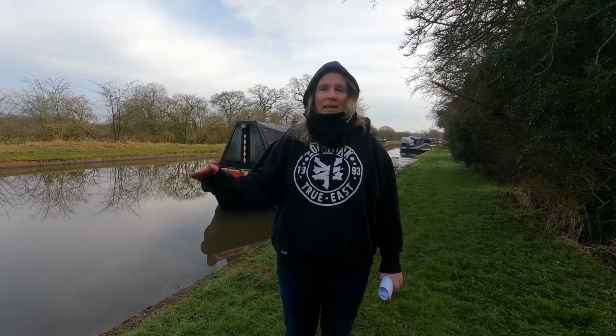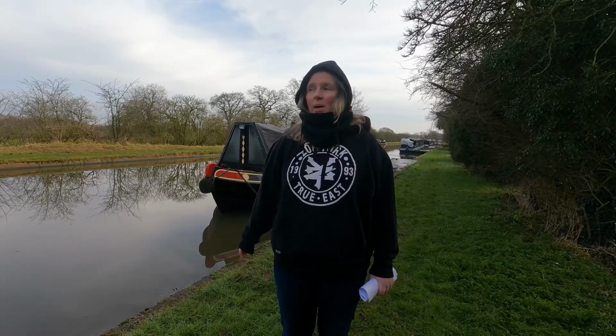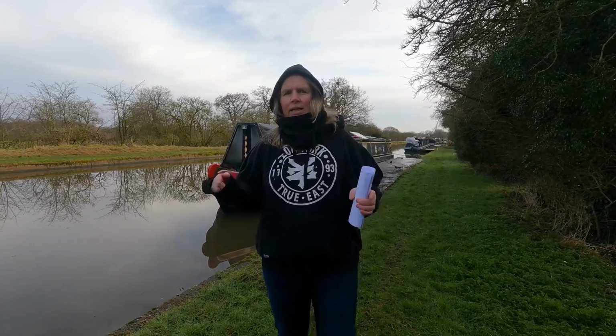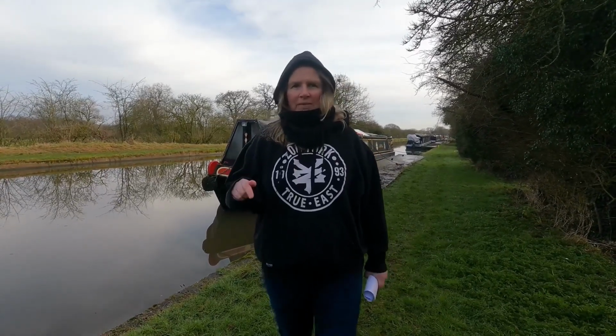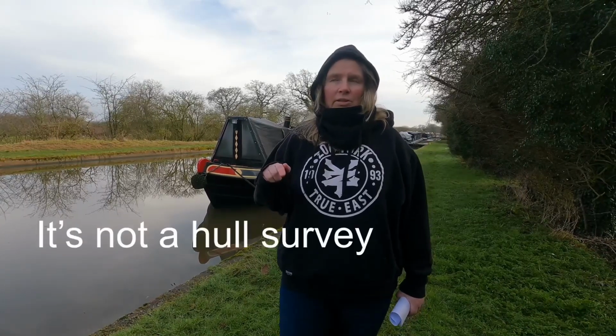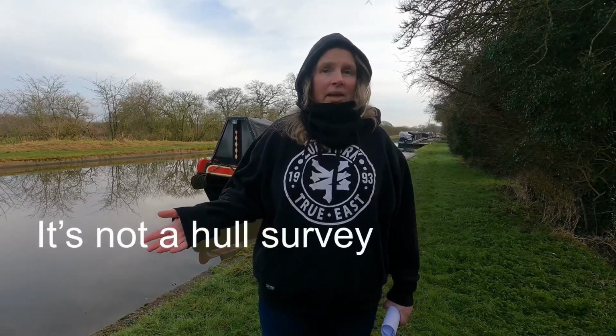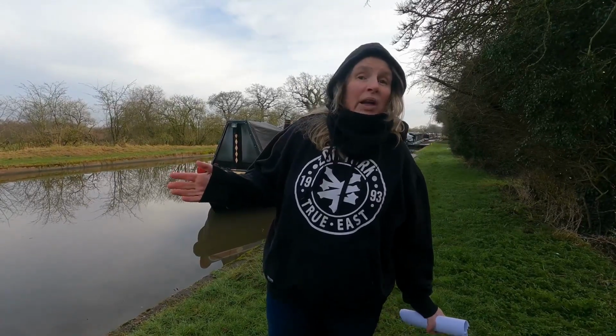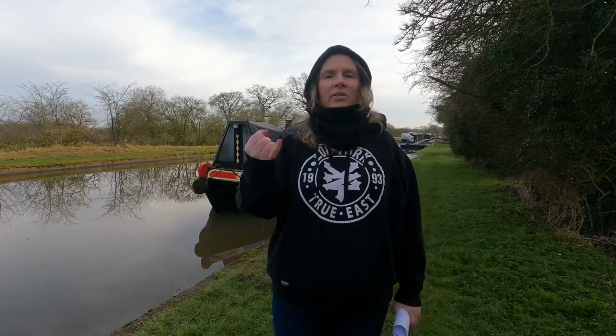Every narrowboat needs a safety certificate. When you buy the boat, it may have a safety certificate. They last 4 years. And let me tell you a little bit about what's required for the safety certificate. The guy doing the certificate will not tell you the condition of your hull. It's not a hull survey. What he's actually interested in is, are you going to die in the night from your gas boiler? That sort of thing. So he's looking at vents and your gas locker and all that sort of thing.